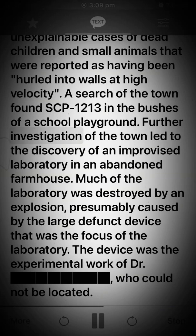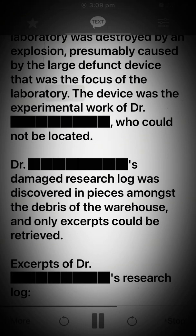Further investigation of the town led to the discovery of an improvised laboratory in an abandoned farmhouse. Much of the laboratory was destroyed by an explosion, presumably caused by the large defunct device that was the focus of the laboratory. The device was the experimental work of Dr. [redacted], who could not be located.